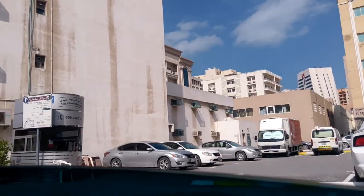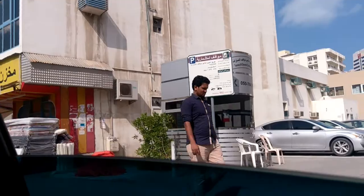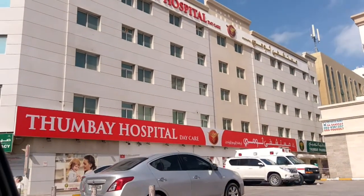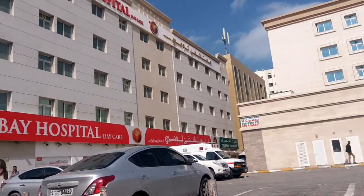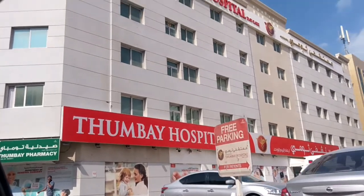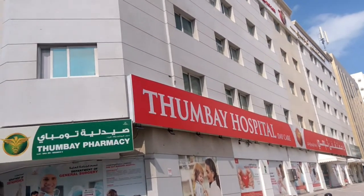They also have over here Tumbe Hospital. It's called Tumbe Hospital in Rola, and I think this is one of the hugest ones they have. You can see that it has a daycare, plus it has two pharmacies, one in the front, and it's like 4 floors. So I think it's really nice.